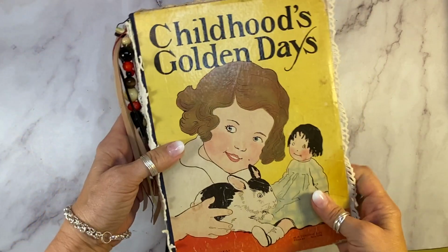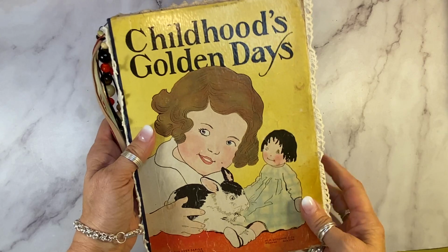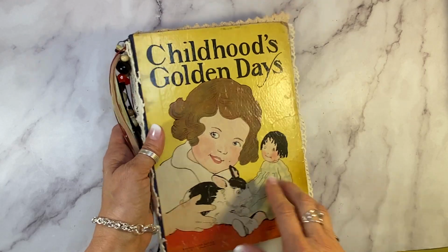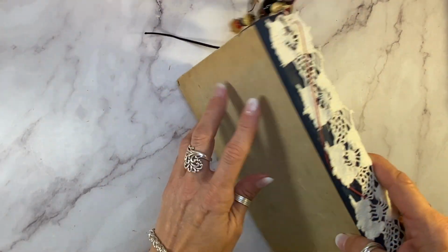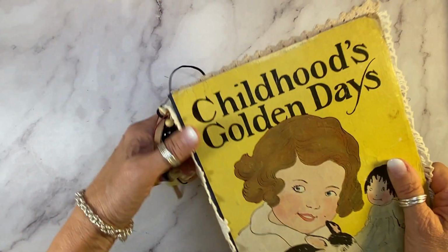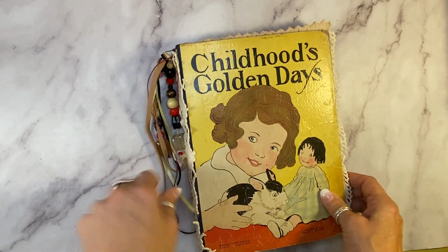I haven't done a children's antique book in a long time, so I pulled this 1922 precious book called Childhood's Golden Days. This is a book that was made in the USA, and somewhere along the past 100 years, somebody reinforced the spine, so I just covered that with some vintage crochet doily. And I added some vintage beads and ribbon to match the cover on the side.